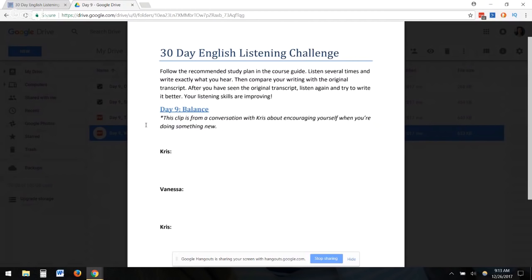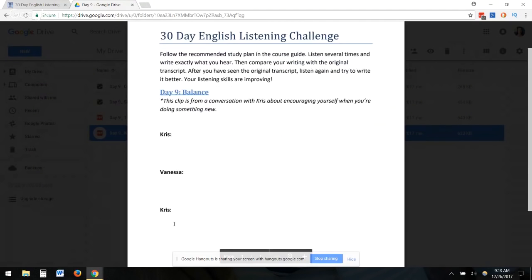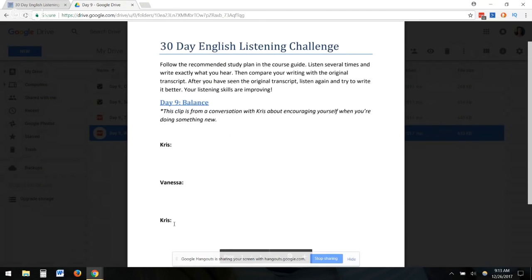So we're going to hear an important idiom about encouraging yourself. You're going to hear an important phrasal verb. And on your paper, you can write exactly like this. Chris, Vanessa, Chris. There's going to be 3 parts to this conversation. So make sure that you write down each part. Chris's part, my part, and then Chris's part.